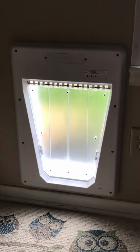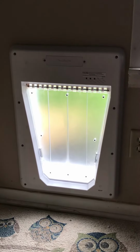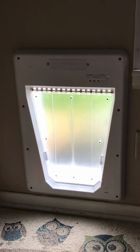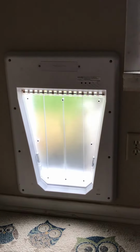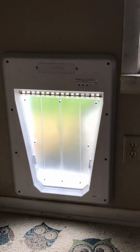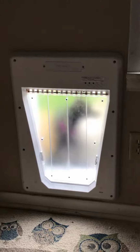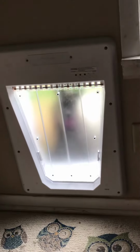I just wanted to do a video on our doggie door. We got it because we have an elderly dog. And, oh, there's one of them, not him. But he was having a hard time going down the steps. He was falling. So we got this doggie door.